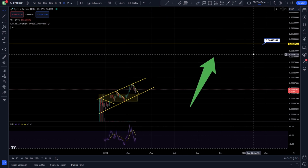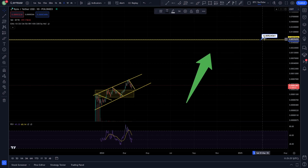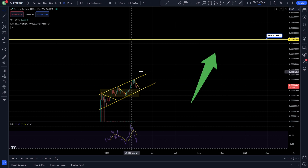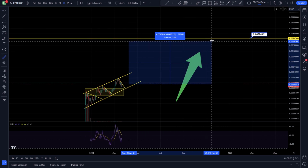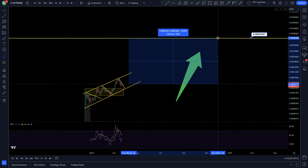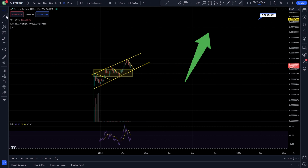You can see up here I've got my target for the bull market, anywhere from around that half cent level up to around 1 cent. I think that is a very conceivable target for Byte. From the current price, that's a lovely juicy 16,000%. But it's not that ridiculous when you look.